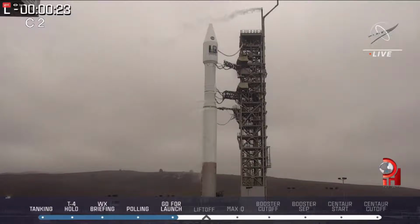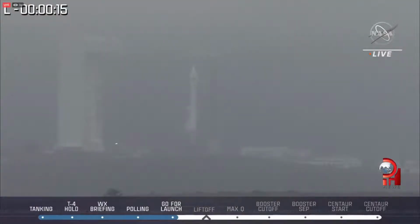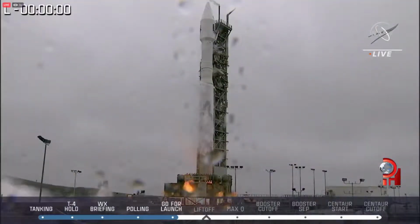Status check. Go Atlas. Go Centaur. Go Landsat 9. And there it is, the word to launch Landsat 9. T-minus 10. 9, 8, 7, 6, 5, 4, 3, 2, 1. Engine ignition.